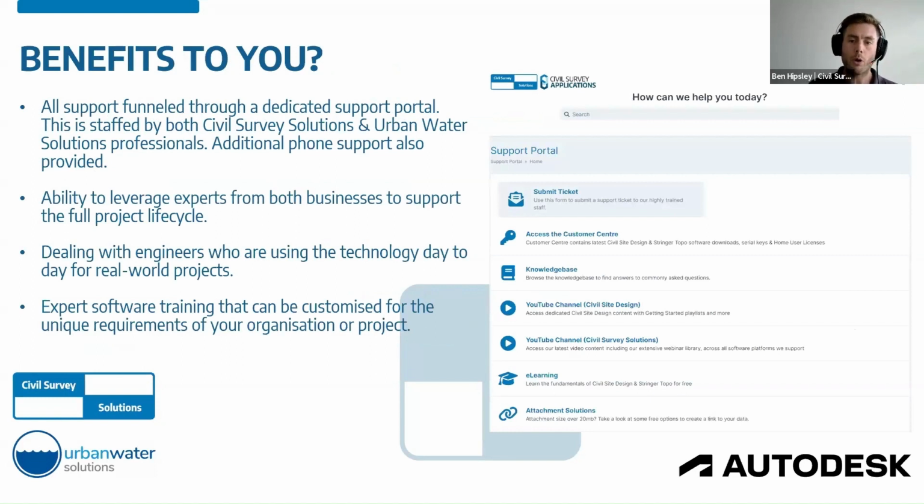So all the support for your entire team, whether they're using Autodesk Water Infrastructure products or Civil 3D or InfoWorks or anything else, you all have access to the same support portal, which you can see a screenshot of there on the slide. Depending on the nature of the support requests that you put through, that request will be funneled to experts at either of our organisations for fast and efficient resolution.